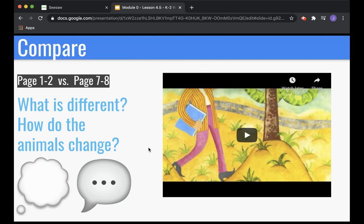So we're going to look at a few different sections of the book, and your job is to think first, what is different and how do the animals change? So our first clip is going to show what the animals were like at the very beginning. And then our next clip is going to show what the animals were like after they were introduced to books. You're thinking about, how are they different or how did they change? So we're going to watch our first clip, and you're thinking to yourself, how were the animals at the beginning? What were they like at the very beginning of the book?